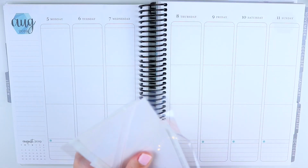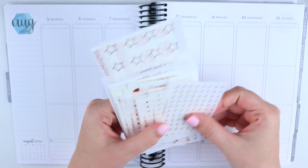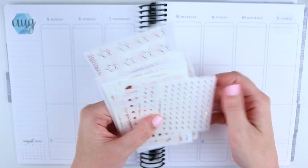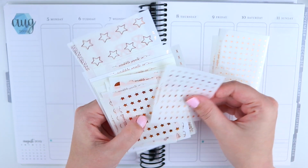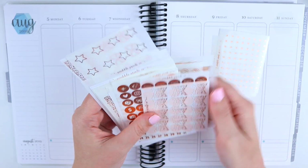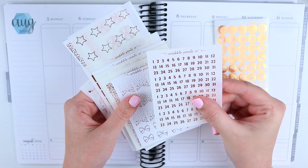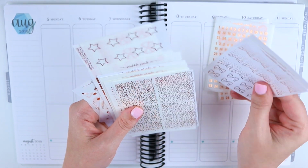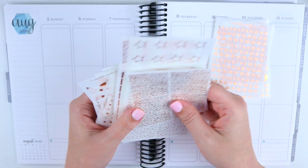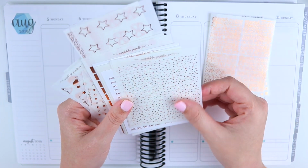I'm gonna see what's in this copper Mega Wiggle and pull out what I wanna use from it. So I might do some of these star decos and then let's see what else. I might use the icons. Ooh, you know what? I'm gonna do copper dates instead of silver, just because it works well with this. And then we have some headers. I might use those.